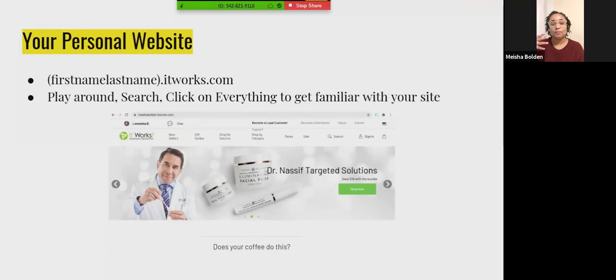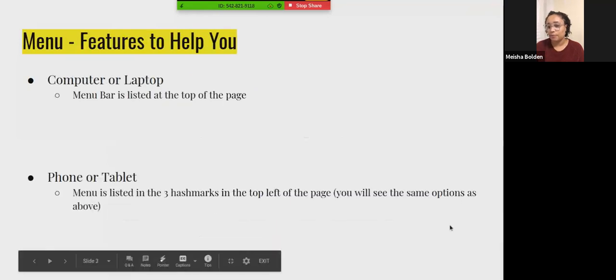So please just click around, click everywhere. You're not going to break it. I promise. Just click on stuff. If you don't know what it is, click on it. Okay. And just figure it all out. The way that the company has it set up, it is so great and it's seamless. It's effortless. It gives you everything at the tip of your fingers, your clicking finger. So I definitely encourage you, just click around, find out everything you need to know about it.